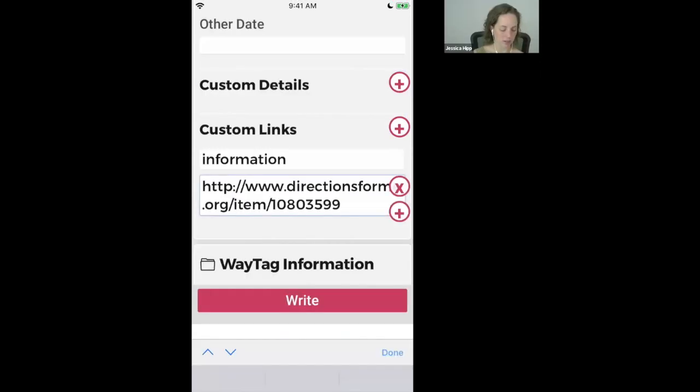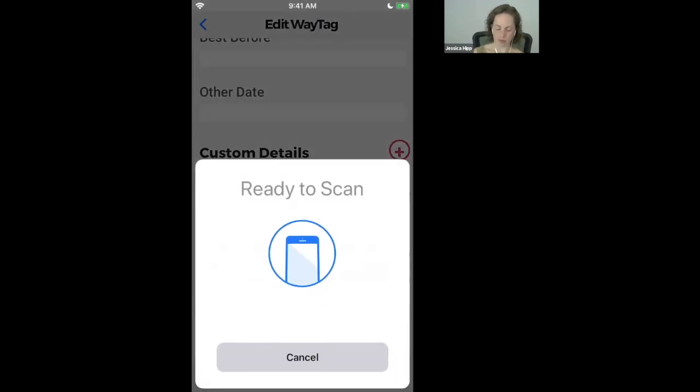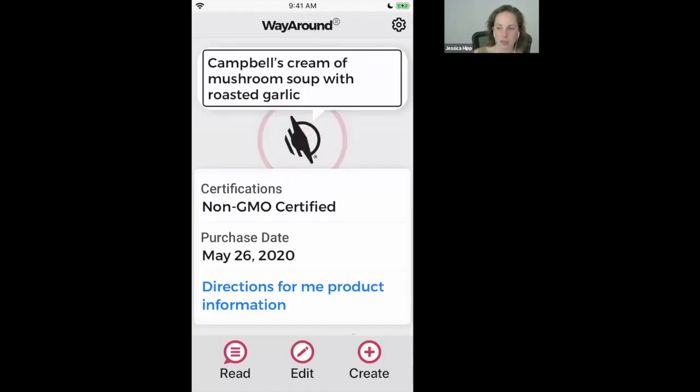That, Jessica. Button. Done. Multi-line text field. Right. Button. Alert. Ready to scan. Ready to scan. WayAround. Success. WayAround tag written. Campbell's cream of mushroom soup with roasted garlic. So swipe down to that field that we just added, Jessica.